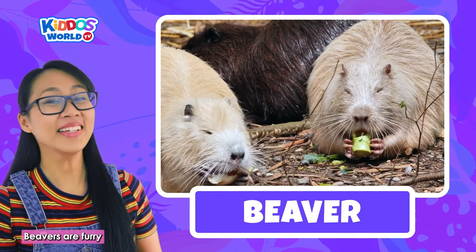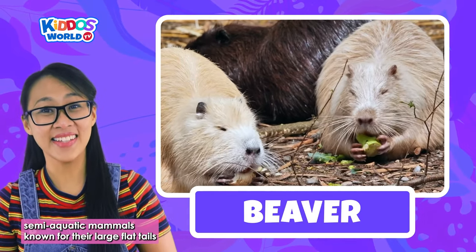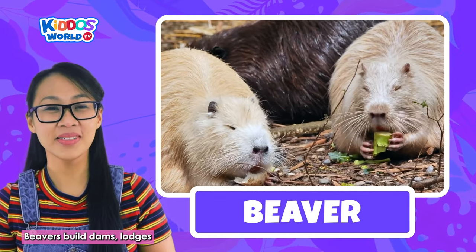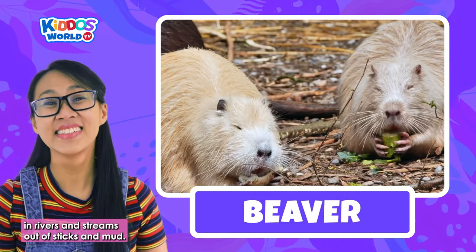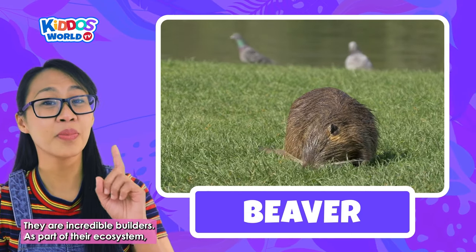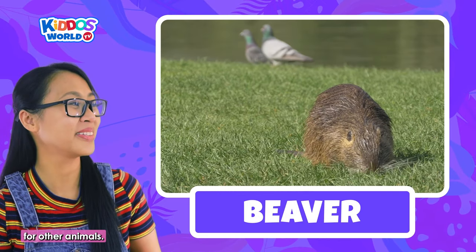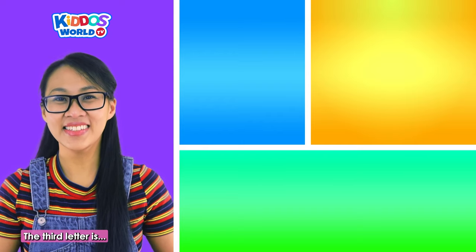Beavers are furry, semi-aquatic mammals known for their large, flat tails and large white front teeth. Beavers build dams and lodges in rivers and streams out of sticks and mud. They are incredible builders. As part of their ecosystem, they help keep the water clean and provide homes for other animals. Wow!